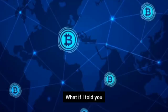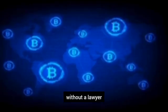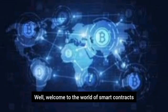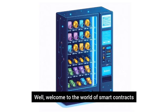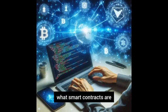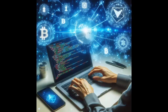What if I told you that smart contracts could execute themselves without a lawyer, banker, or middleman? Sounds futuristic, right? Well, welcome to the world of smart contracts. In this video, I will break down what smart contracts are, how they work, and why they are shaping the future of the internet. Stay tuned.